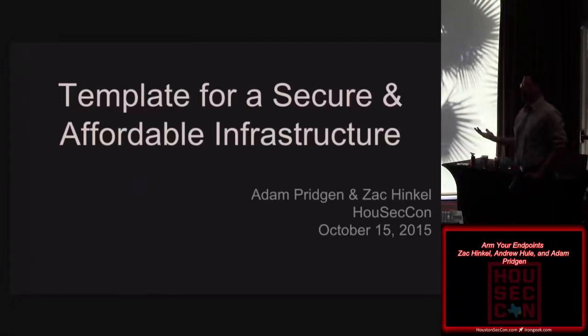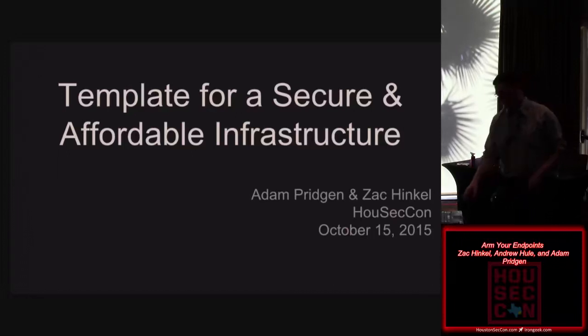But anyway, we're going to talk about how to build affordable infrastructure that you can secure in a Soho environment or at least at your own home. This is all pretty much based off of work I've done over the last 5 years building out my own infrastructure, and also based off of Zach's experience when he's built out his infrastructure.